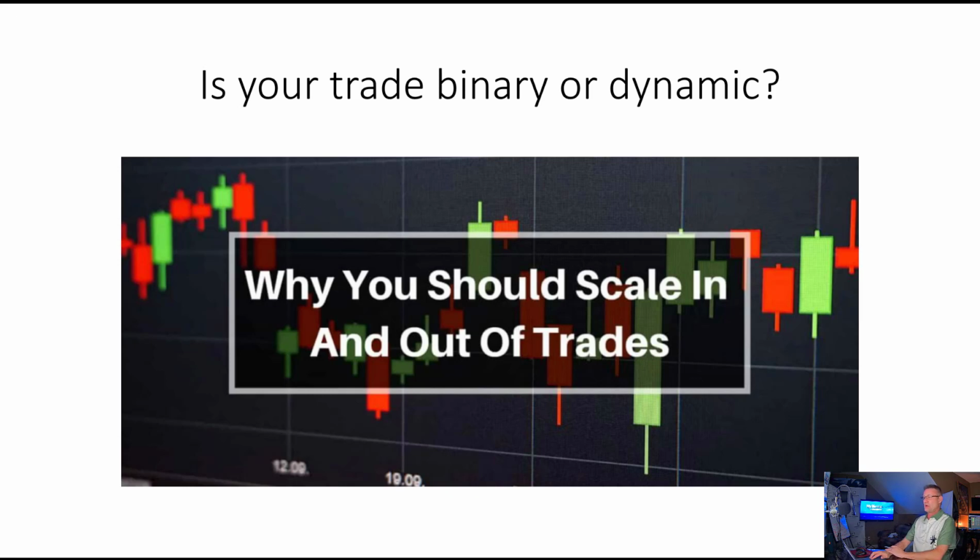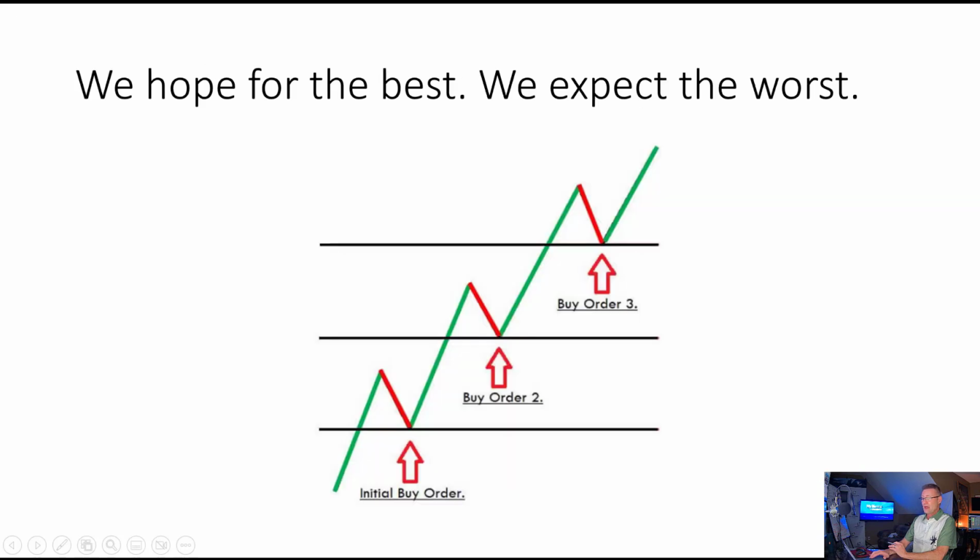So why is that so important? Well, the real key to understanding this, I think, is basically one of our mantras that we use as traders. We talk about this every single day in our trading room. We hope for the best and we expect the worst. We look at our trades and we all know as a credit trader how much profit potential is in that trade. That's one of the nice things about selling premium or collecting credits on trading options, is that you do know right up front what the possible profit on the trade is, right? So we all look at that.